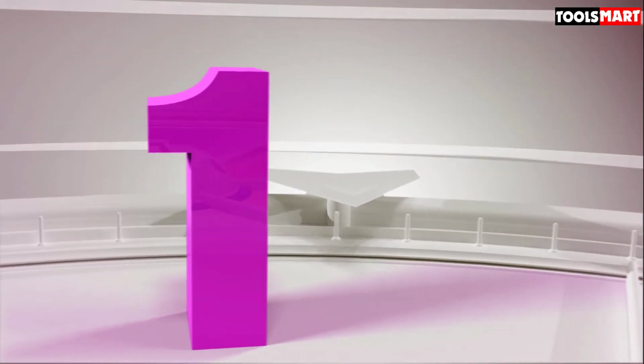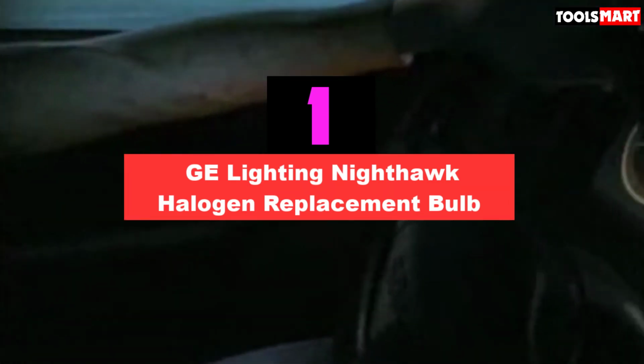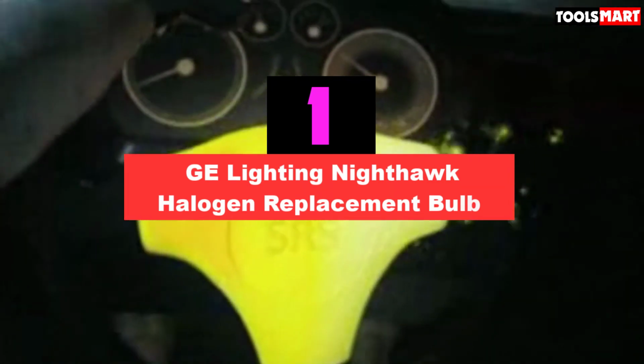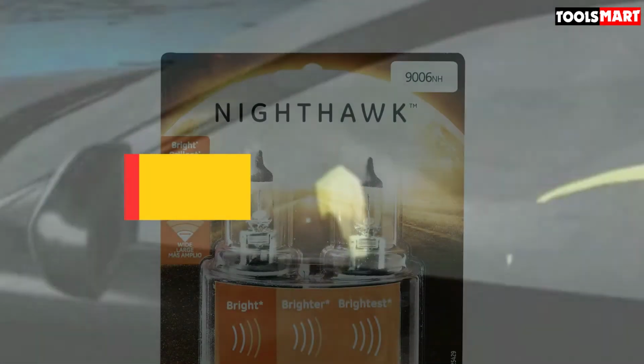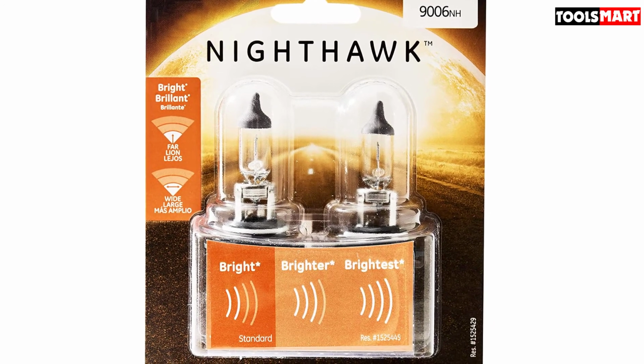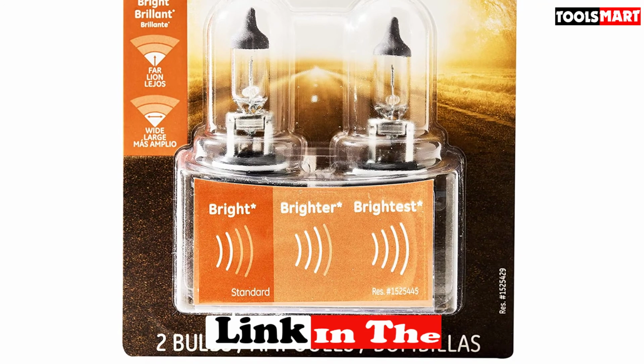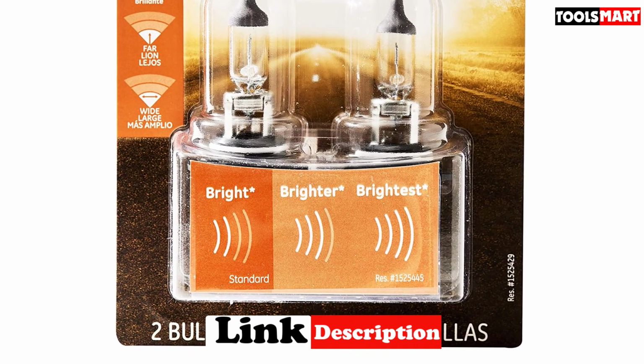Finally, the top product on our list is the GE Lighting Nighthawk Halogen Replacement Bulb. These halogen headlight bulbs are designed to provide up to 50% more light than other GE standard halogen bulbs, making them some of the best available for enhanced visibility. These bulbs are made using advanced technology and also come from one of the best brands in the business, ensuring they are of great quality.